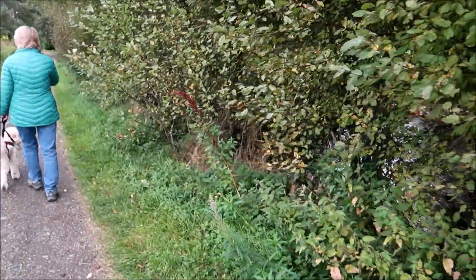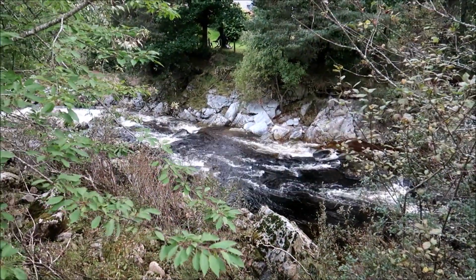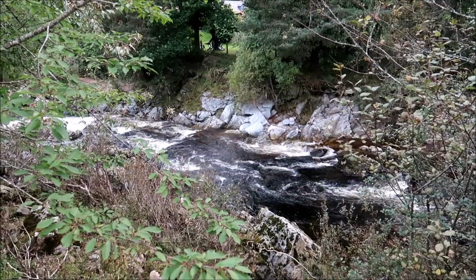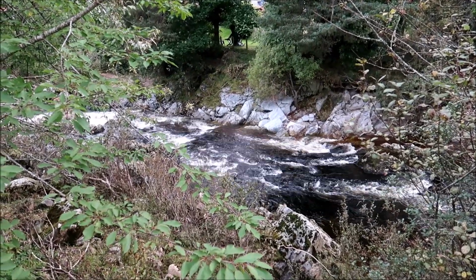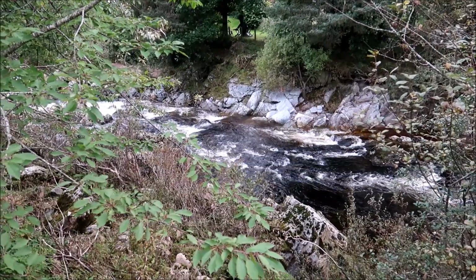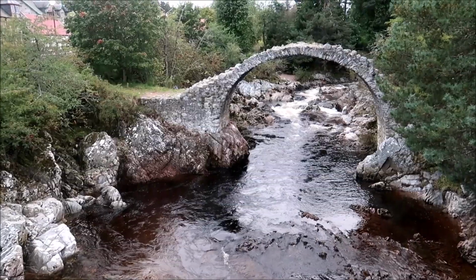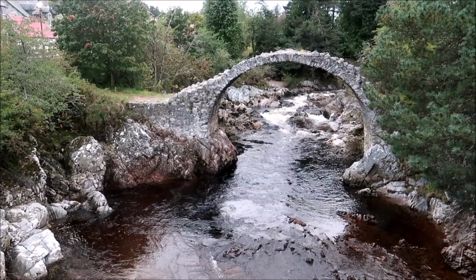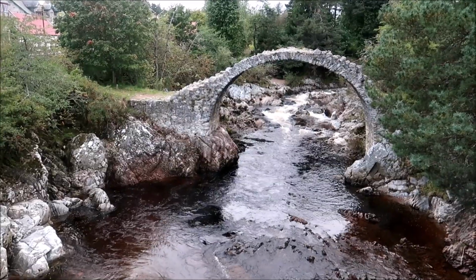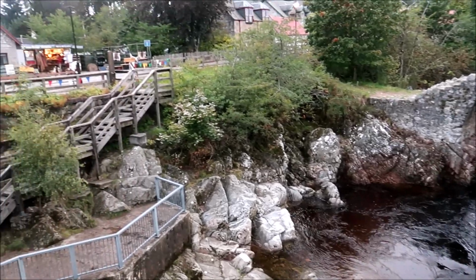Just the other side of this hedge here. There was a peaty look to the water, sort of dark brown, peaty sort of tinge to it. Very pretty though. Sue just asked if we were going to walk across the top of the arch. I don't think so. Quite a nice little river though.